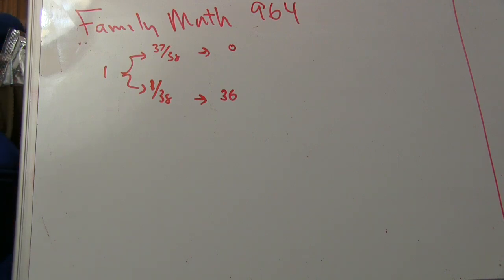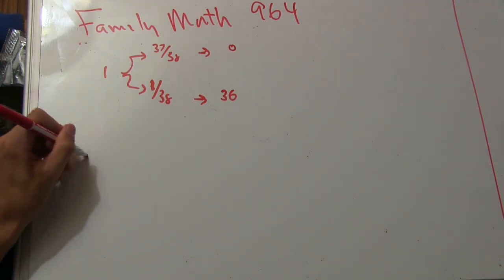Okay, so what is going to happen? Well, there are a few scenarios that could happen. So you could write out how many times he has to win for him to be equal or above, and then how many times or less he has to win to be behind. So if he wins 0 times, he's obviously going to be behind.